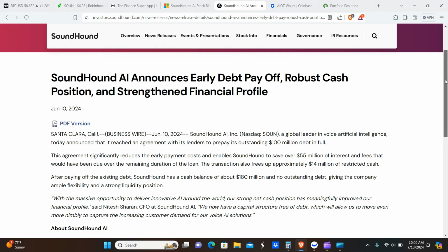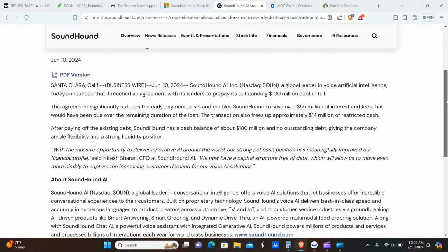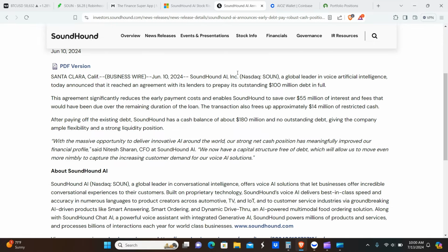Even more so, I want to go over this as well so you guys can see. This was actually last month, it's a little bit older. But basically, it says here that SoundHound AI, a global leader in voice artificial intelligence, today announced that it reached an agreement with its lenders to prepay its outstanding $100 million debt in full. And further down, it says, after paying off the existing debt, SoundHound has a cash balance of about $180 million and no outstanding debt, giving the company ample flexibility and a strong liquidity position.